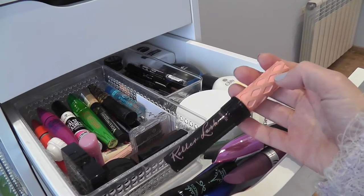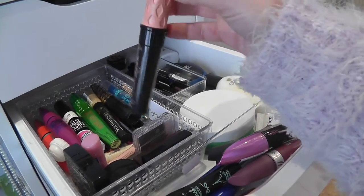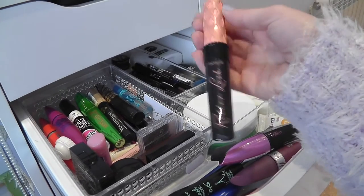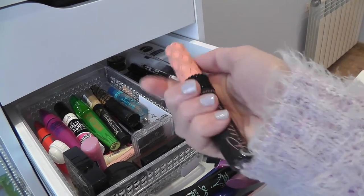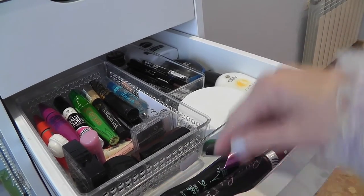I am sad that I'm running out of Roller Lash. Like, I am so saddened about it, because I will not be purchasing it anytime soon, as you can see, I have lots of backups, and it is really up there in price, but I really love this mascara, but it's getting clumpier and whatnot.